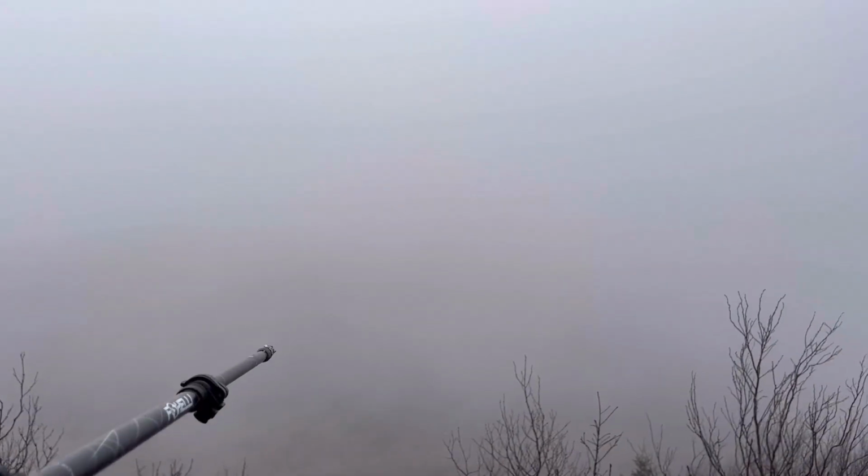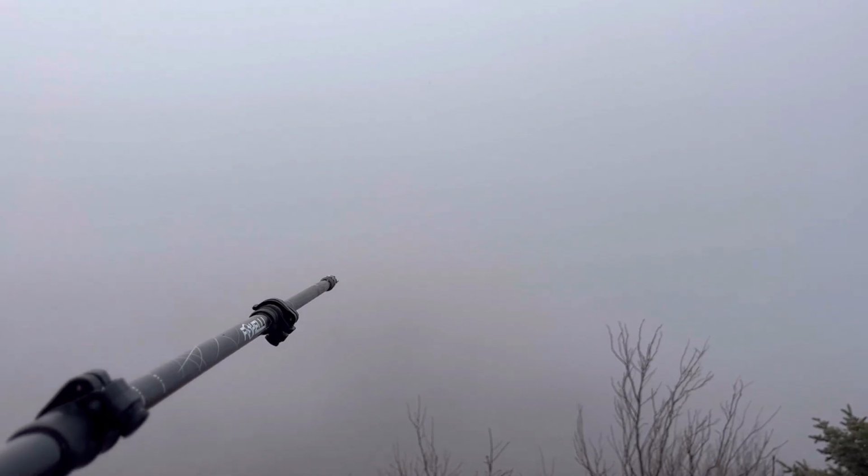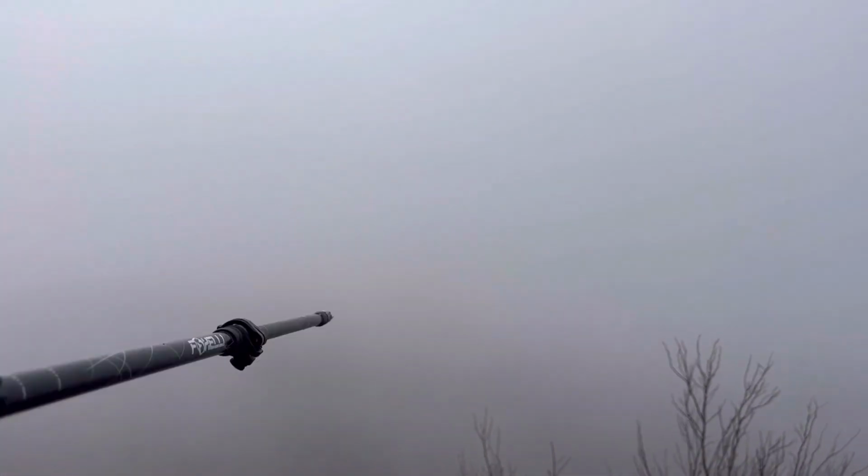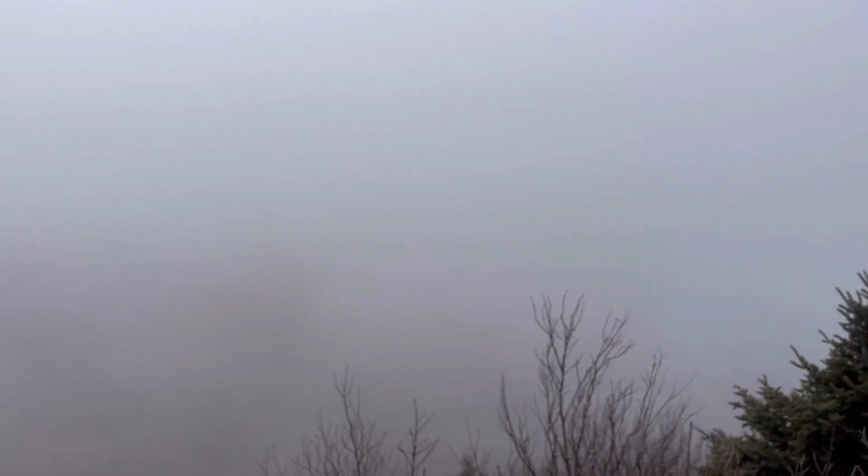But if this was a nice clear view, you would see Black Dome there. Just from there, just shoot straight up. And it's really something to see. But we got to get to this activation. I know there's chasers waiting.